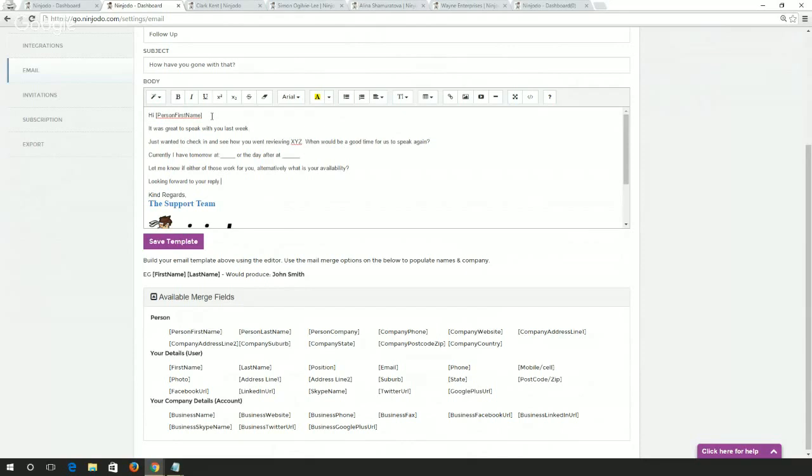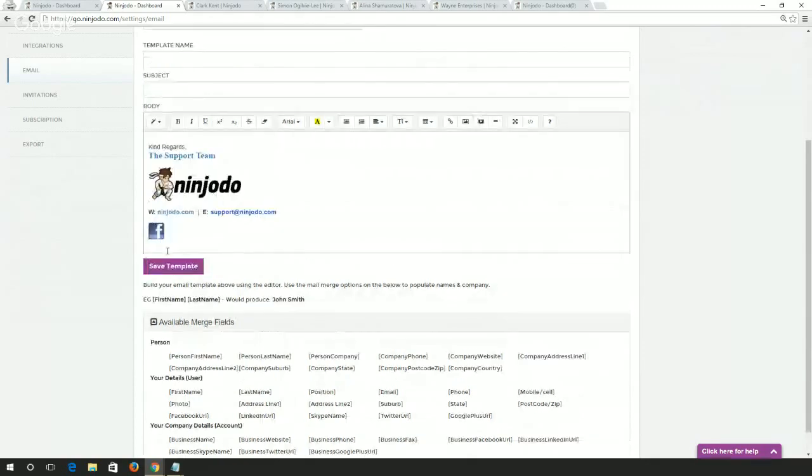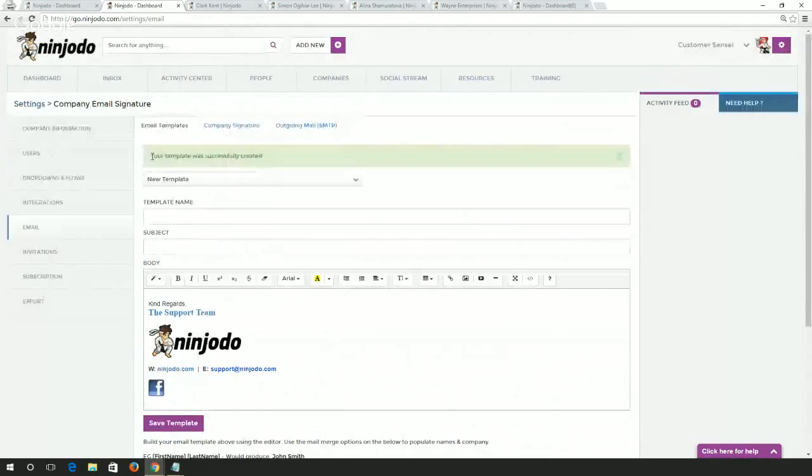So it's a nice, non-aggressive follow-up email that I can use in a lot of different situations. I could do it with clients, I could do it with sales leads, and I can fire that off and adjust it as I'm sending. If I click Save Template, that's now one of my reusable templates. I can grab that from anywhere in the system that we just went through.